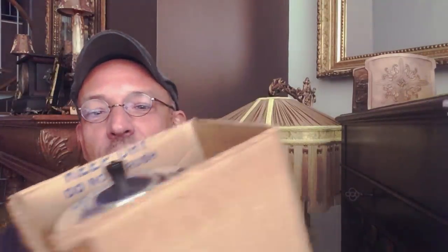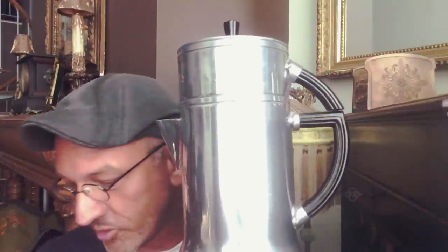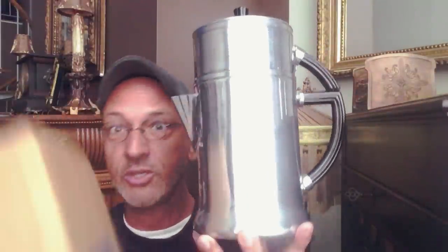Yeah, as soon as aluminum was ready for domestic use for consumer products in this country. Let me get it out of the box and just take a look at the condition. When I say new in box, I mean this thing has been sitting in this box since it was given to Aunt Mildred, and then Aunt Mildred decided she wasn't going to use it.